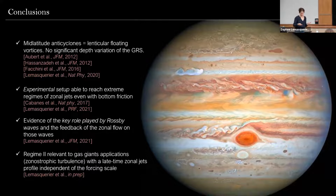So to wrap up very rapidly, we talked about Jupiter. I showed you a study about Jupiter's anticyclones and the fact that there are shallow structures, lenticular vortices, contained in the weather layer of Jupiter. I presented an experimental setup where we can reach very strong zonal jets, and we show evidence of the key role played by Rossby waves in the development of the zonal flow.